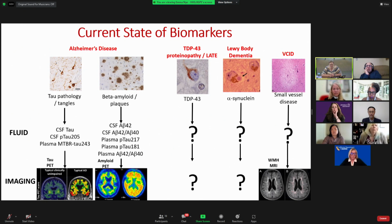So this is where we are. We are in, I think, really great shape with Alzheimer's disease. Do we need to get our blood biomarkers to be even better? I think we can. But you can see that there are a number of fluid biomarkers. You've heard about some of them today that can help us predict the plaques in the brain, and also some that are now emerging that help us predict the severity of the tau pathology in the brain.